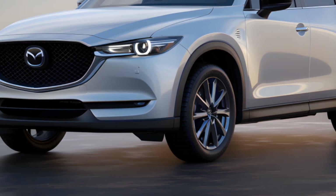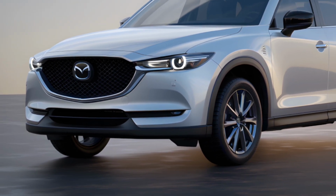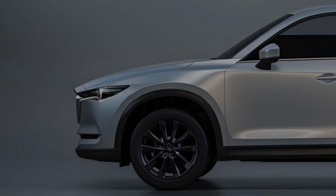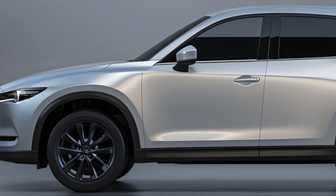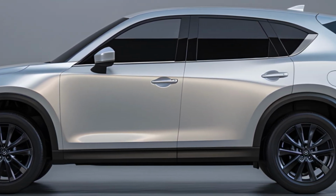Now before you roll your eyes and think, another compact SUV, hold up. Because this isn't just a mid-size crossover. This is Mazda doing what Mazda does best, blending art, engineering, and a little bit of magic into something that drives like a dream and looks like it belongs in an art gallery.